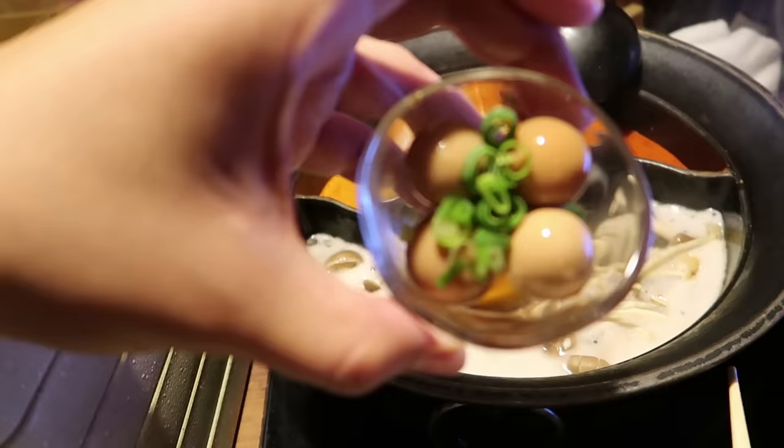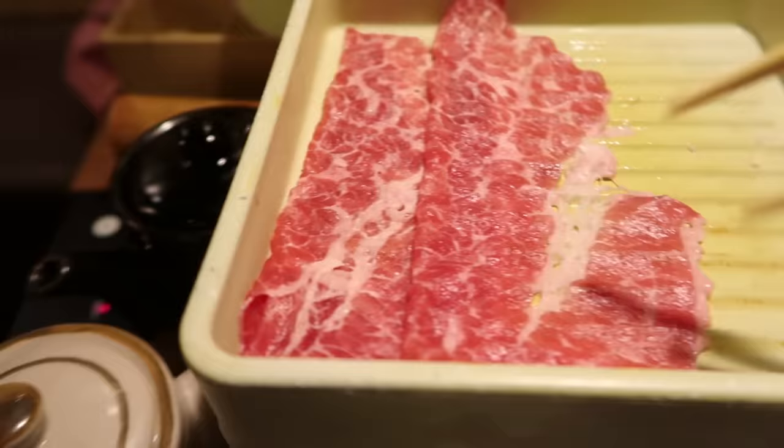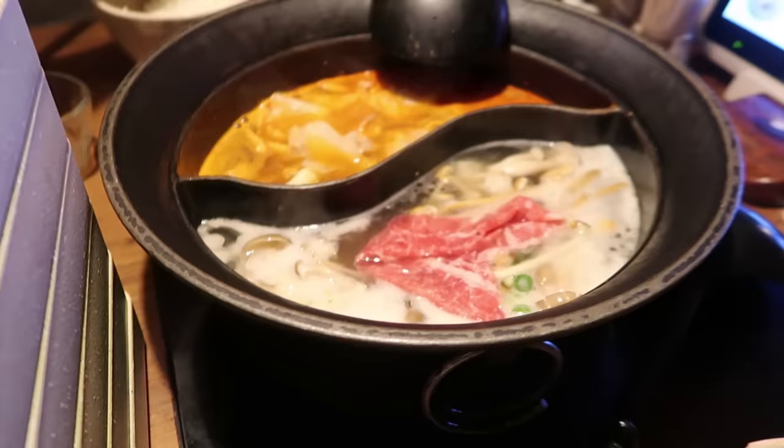I'm gonna chuck some of these quail eggs. They're very small, delicate, and very delicious. Chuck it in. Ooh, that's gonna be so good. Let's go for another slice of beef, guys. Look at this. Look at that.